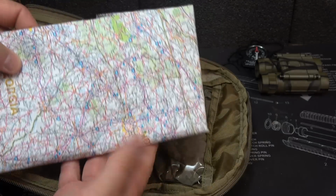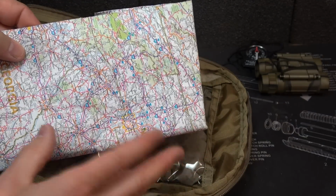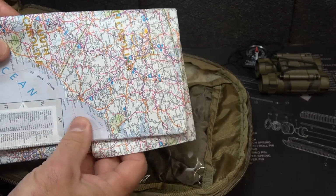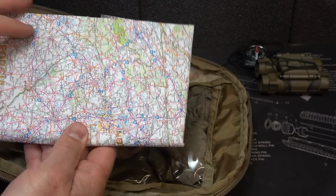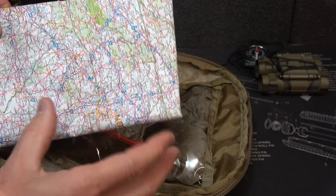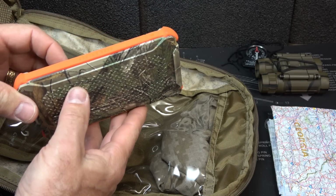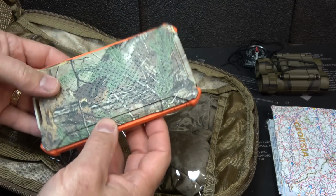This is actually a pretty large map of the southeast, but it gives me enough detail to where I can get in there and find out. I think the more that I have, the better for me, but a local map would give you a little more detail. Now I have my backup battery source, and this is one of the Dark Energy battery backups.